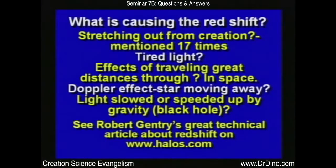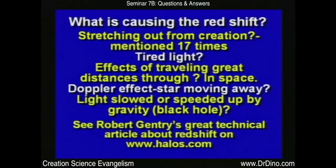It could be the stretching from the creation. If the stars are moving away because they're being stretched out or were stretched out, that would cause a redshift. It could be the light's getting tired. I get tired. I don't know if light does or not. We know that light going through a prism bends because different wavelengths are different energy levels. That's why it makes the rainbow. Okay? Maybe it's just the effects of traveling through space.